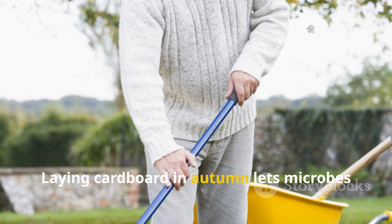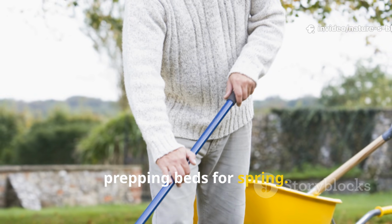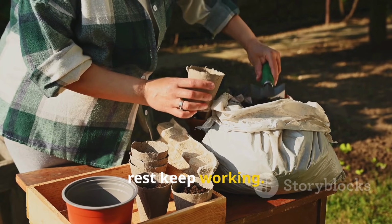Laying cardboard in autumn lets microbes work all winter, prepping beds for spring. In spring, simply cut holes for seedlings. Let the rest keep working.